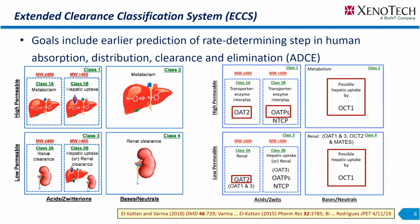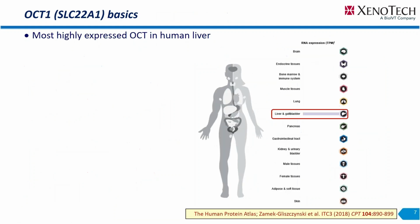So I'll get to OCT1 relatively early, and I want to go through the basics of OCT1. It's the most highly expressed OCT in human liver. If you look at the Human Protein Atlas, they have these nice diagrams like this. I actually did not show the protein on the right side. I'm only going to focus on RNA, knowing some of the limitations there, but there are also limitations on the protein side depending on the methods used. But you can see that the liver and gallbladder really light up for RNA expression. We know it's also expressed in kidney to some extent as well.